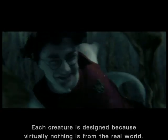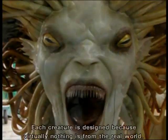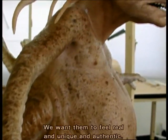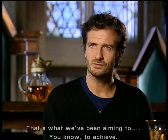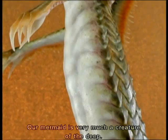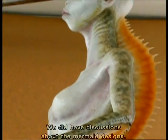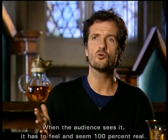Each creature is designed because virtually nothing is from the real world. We don't want to compromise, we want them to feel real and unique and authentic. That's what we've been aiming to achieve. Our mermaid is very much a creature of the deep. We did have discussions about the mermaid designs. When the audience sees it, it has to feel and seem 100% real.